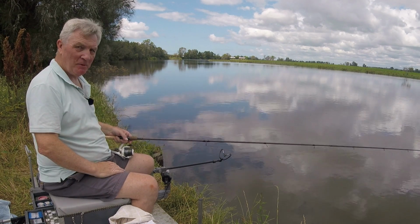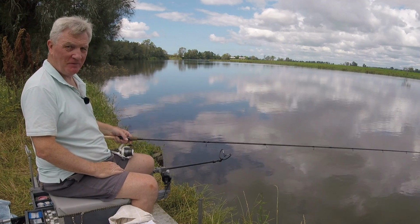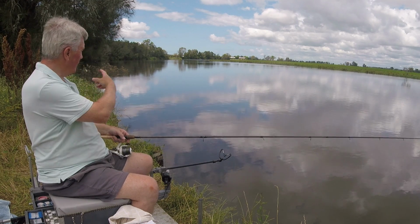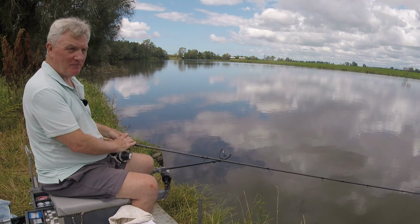Right, well, I'm on the river today, as you can see. Different river to normal. This one's much wider. It's well over 100 meters wide. Hopefully you've got that in shot from here to across there. It's much deeper as well.